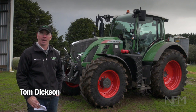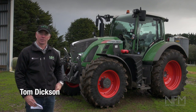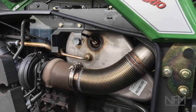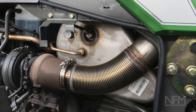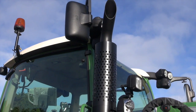So we've popped down here to Hamilton to have a look at a brand new Fendt 716 Vario S4, and the S4 is the latest in the range of this Fendt tractor. There's one main change in this new tractor, and that is it's Tier 4 final. So the difference with this new one is it's running a diesel particulate filter as well as SCR and AdBlue injection into the exhaust system.